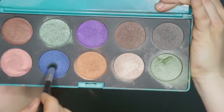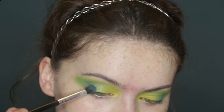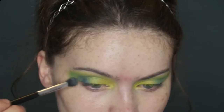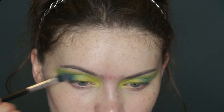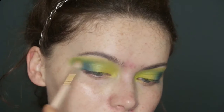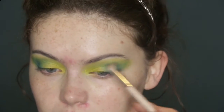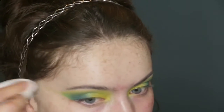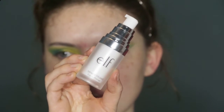And then I'm going to move on to the Makeup Delight palette, still by Neve Cosmetics, and I'm just taking this deep blue shade. I'm really focusing this purely on the outer corner of the lid, just to really deepen up that section. And obviously I make sure everything is blended together. And then I'm just using a makeup wipe to tidy up and really intensify the winged effect of this look.